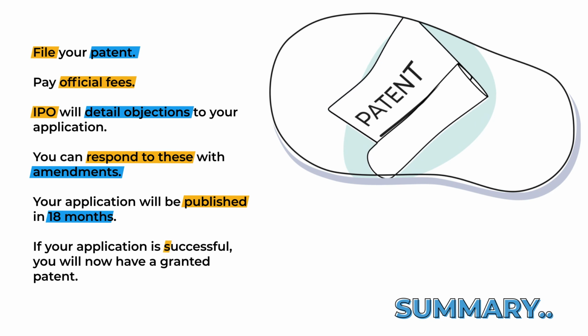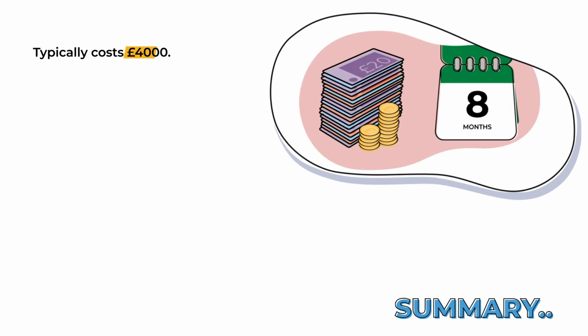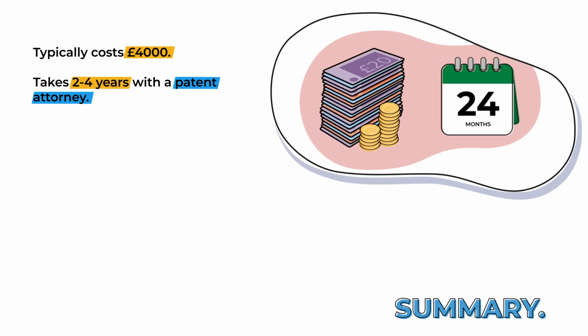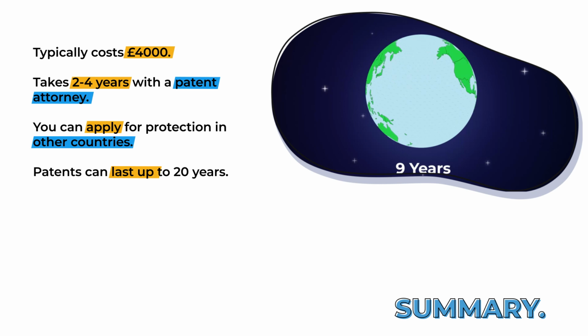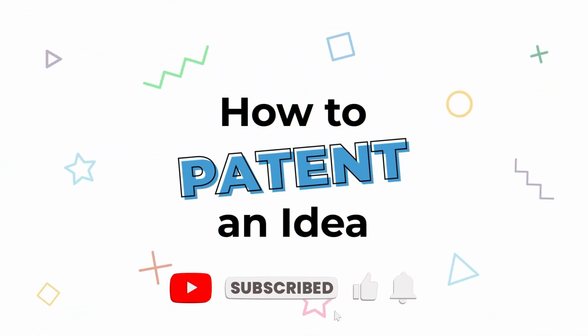If your application was successful, you now have a granted patent. It typically costs £4,000 and takes 2 to 4 years with a patent attorney, but other strategies are possible. You can apply for your patent to protect your invention in other countries, and patents can last up to 20 years.